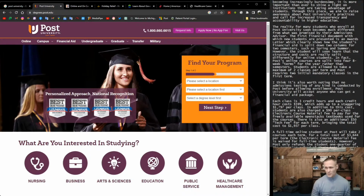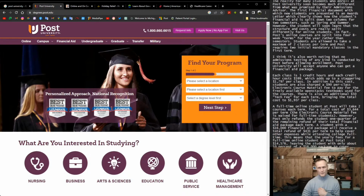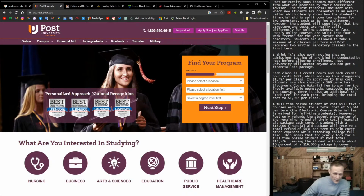However, the student will soon learn that the structure and costs are really split differently for online students. In fact, Post's online courses are split into 4 8-week terms for the year rather than semesters. Students are allowed to take a maximum of 2 classes per term, and Post requires 2 initial mandatory classes in the first term. These classes are very generic.